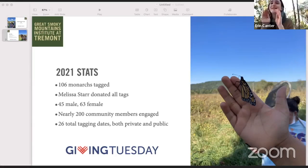Zeros are really important data that we often forget about. No monarchs means what? Was it raining? What was it that led to no monarchs that day? So yes, sign up for those dates. Even if it's not mid-October, when we get most of our monarchs, it's still really important to have data from every one of our public dates.